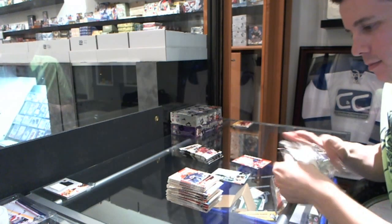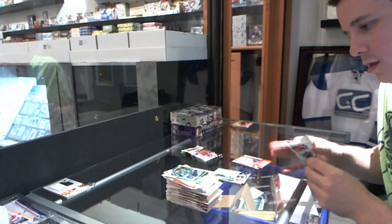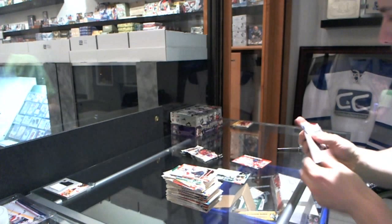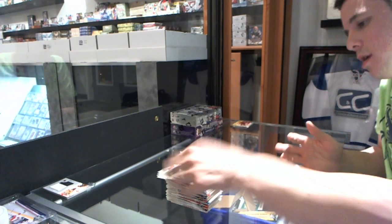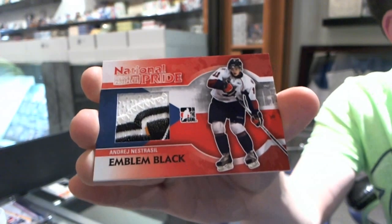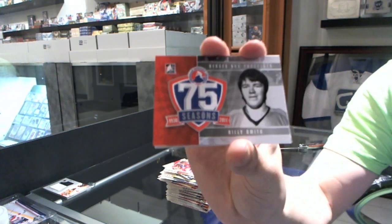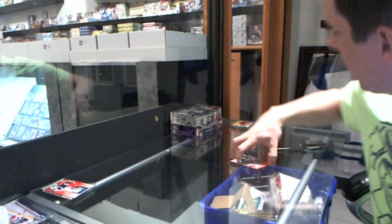Base. Base. We've got an autograph of John McFarland. John McFarland autograph. Base. That's nice. We've got a National Pride game used emblem black out of 6, Andre Nestrasil. Andre Nestrasil. AHL 75 seasons, Billy Smith. All right, going on next, the 11-12 and 12-13 Heroes and Prospects.